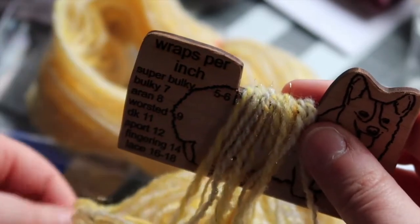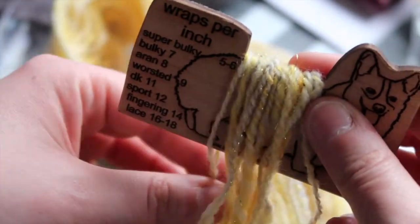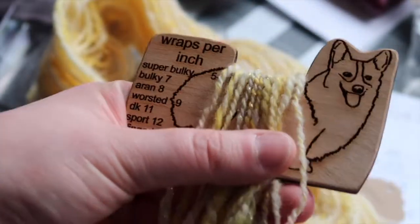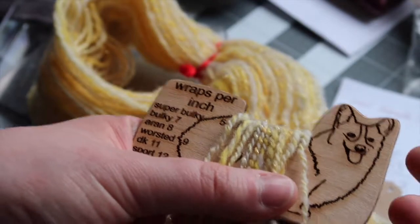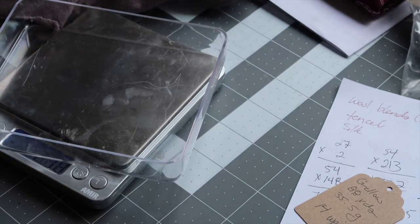Yeah, we can get one more in there. And that's how I measure my wraps per inch, because that'll give me a sampling along the whole skein, not just perhaps I spun very thin at one end and not very thin at the other. Because I'm not a controlled spinner. My crooked, who cares?